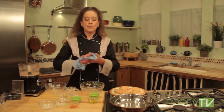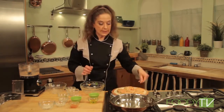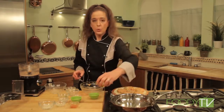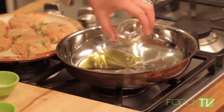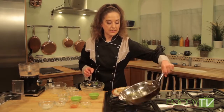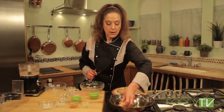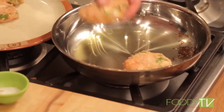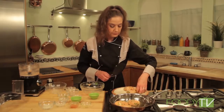Okay, so that does it for the burgers, and now we're going to cook them. And while they're cooking, these can just sit and meld their flavors together. We're going to take some olive oil and put this in a skillet. The skillet is preheated so that, again, we're not going to let this oil slowly heat and get to the smoking point. You're going to cook these about 3 minutes per side, just till they're golden brown and the fish is cooked all the way through.